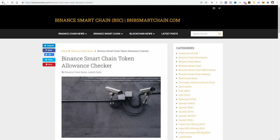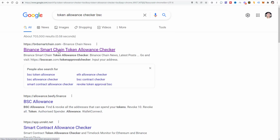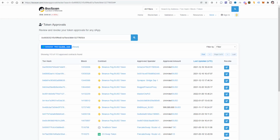I went ahead and went to Google and typed in token allowance checker Binance Smart Chain. See, Google's my best friend. I found this article. I scrolled down. It showed me all I needed to do was go to bscscan.com/tokenapprovalchecker here. And it led me to this section of BSC Scan, and boom, this answered all of my questions.